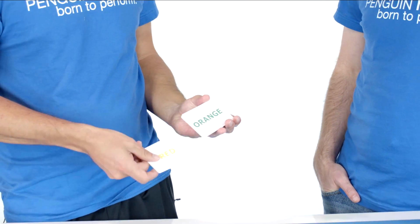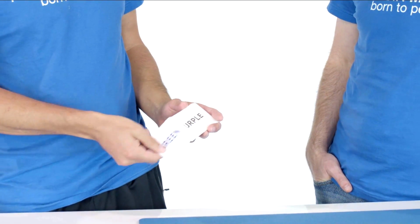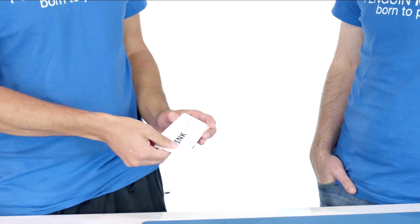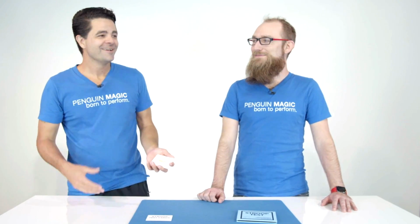Red. Orange. Yellow. Green. Purple. Brown. Pink. Blue. And back to red. See, you're really good at that. I mean, you did go to school for it. Pretty good at reading. But that's your conscious mind, interpreting the symbols that are on these cards. Now we're going to try to tap into the subconscious mind. And along the way, I'm going to try to program you to make a choice that I want you to make at the end of this.